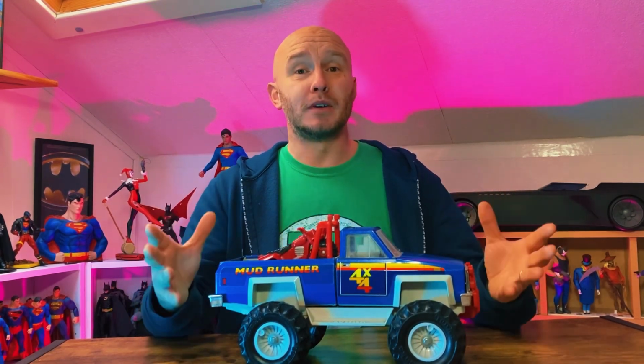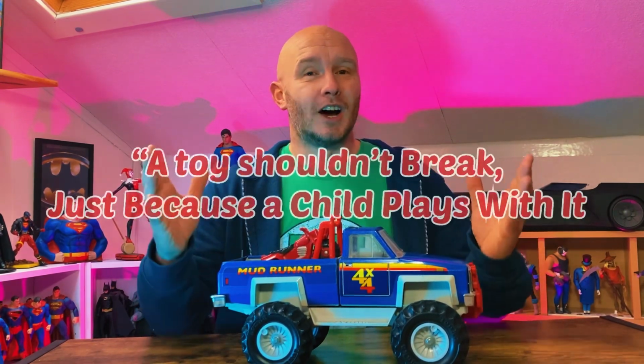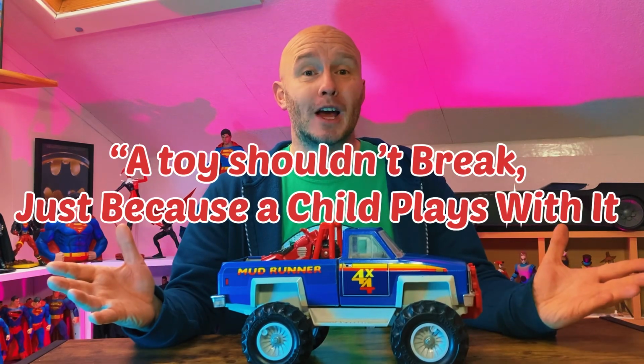It still looks brand new. It looks as though I have just taken it out of its box. That was the beauty with Tonka vehicles. They were really robust, really strong, made of metal, and they really did last. I believe their slogan at one point was, "A toy shouldn't break just because a child plays with it."